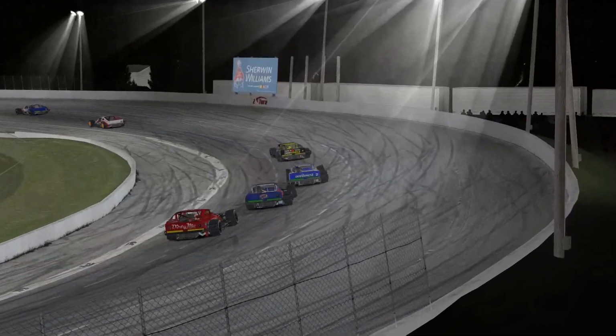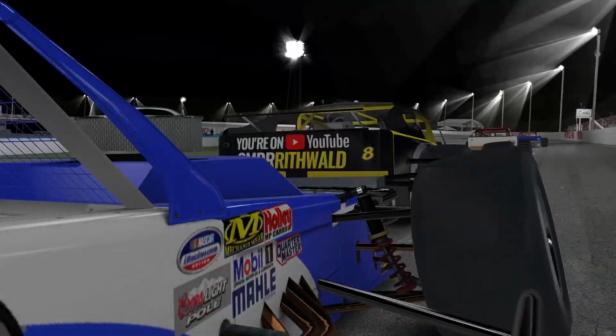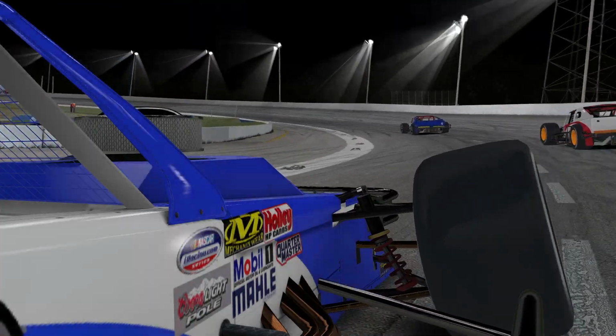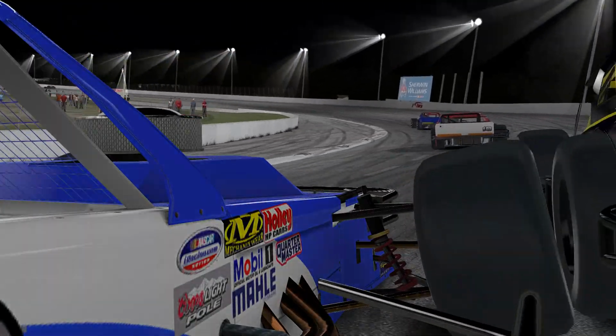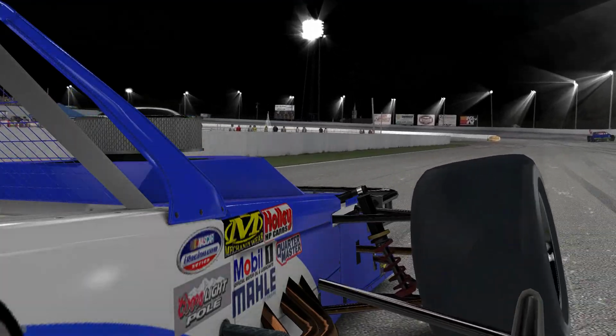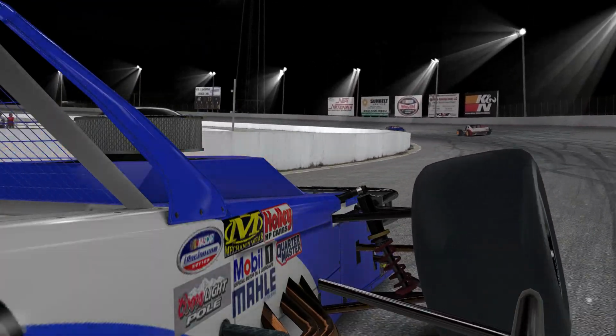Real close racing. Joe's getting real close. Going to try and shoot it down underneath. Going to try and squeeze him just a little bit. A little too much. End up making a little bit of contact there. We're able to save it though.